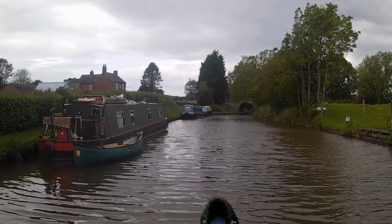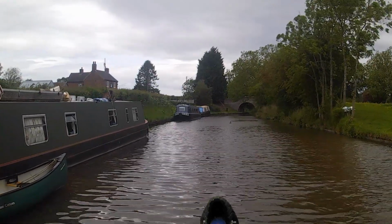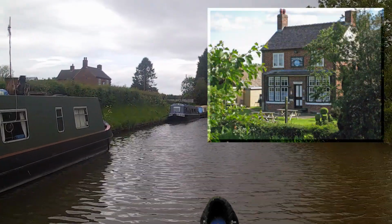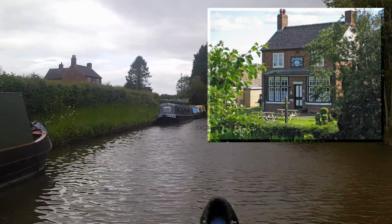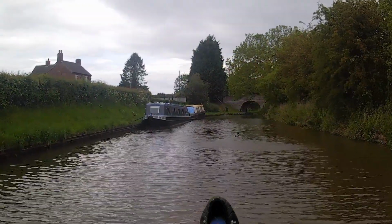That's bridge 42, Anchor Bridge up ahead, and the building on the left, that's the Anchor Pub. So anywhere along here would be good, but I think I'm going to moor up on the other side of the bridge. It's amazing that this pub survives, really. It's in the middle of nowhere. It's just a quiet country lane leading to it. And the canal, that's all it's got. There must be some very devoted locals who keep it going.